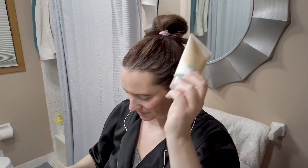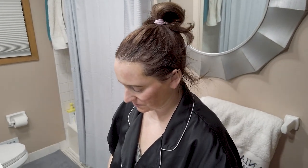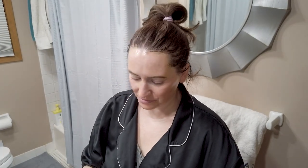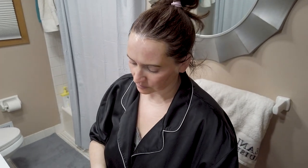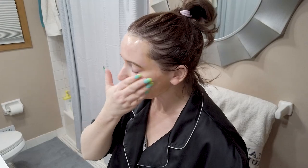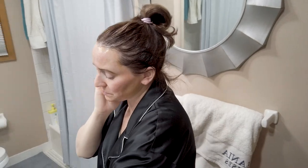Okay, so I did that. Now I'm going to do a little bit of the Cosrx Snail Mucin. That is not it. That is it. Love this stuff. Gosh, if I had to only pick one product to use for the rest of my life, what would it be? I don't know. I have no idea what I would pick. It'd be impossible.